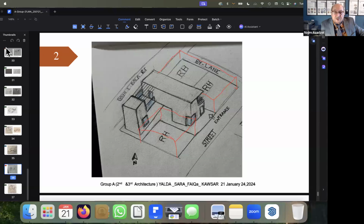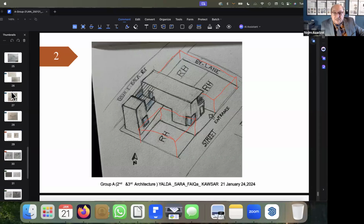You are working with shapes and forms, fantastic. But what is it? Is this an entrance? What is the entrance? The entrance is here. Okay. Now, what is this? Is this a waiting room? Is this an office? There is an alley, passageway between. How do you go from this to this?